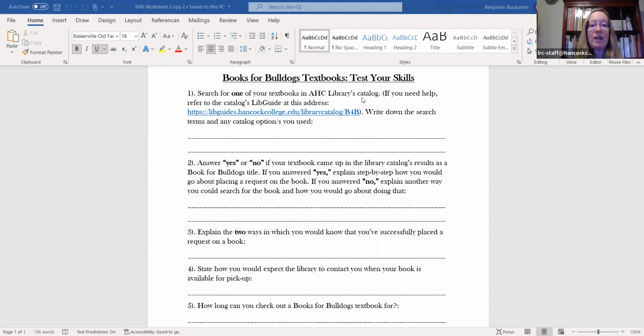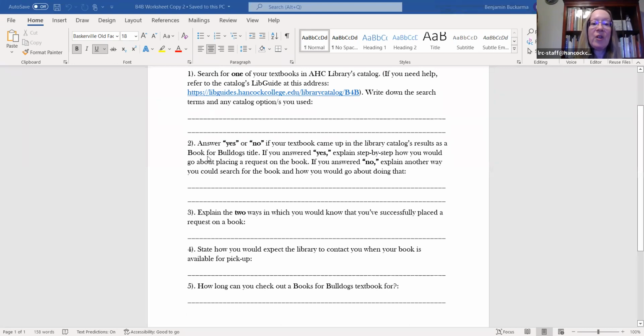So in this activity, you would be searching for one of your textbooks in the Allan Hancock College Libraries catalogue. And I would like you to write down the search terms you use and any catalogue options you use. For question 2, answer yes or no if your textbook came up in the library catalogue's results as a Book for Bulldogs title. If it did, explain step by step how you would go about placing a request on the book. If you answered no, if it didn't come up, explain another way you could possibly search for the book and how you would go about doing that. Question 3, explain the 2 ways in which you would know that you've successfully placed a request on a book. 4, state how you would expect the library to contact you when your book is available for pickup. And 5, how long can you check out a Books for Bulldogs textbook?